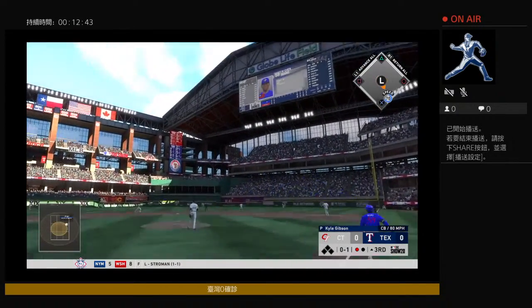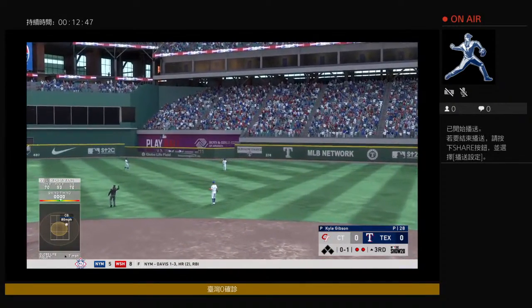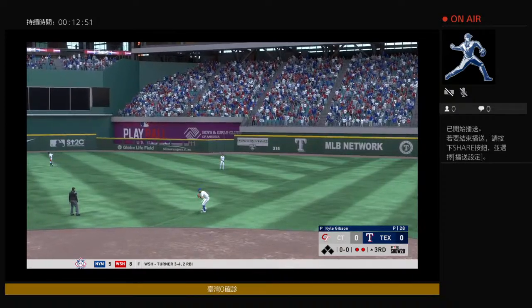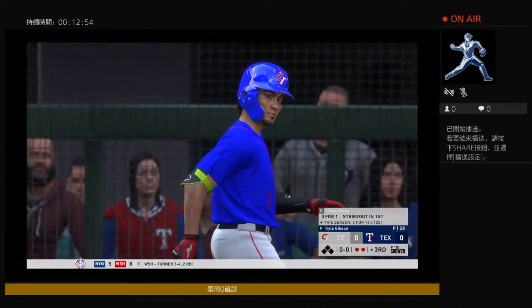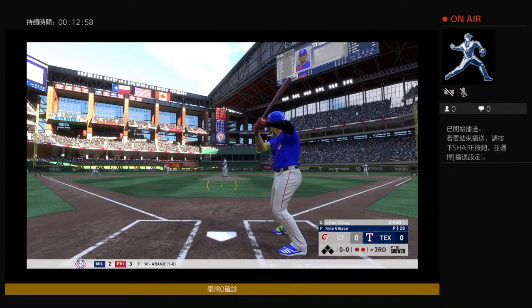Pulled toward right center field. Chu has a read on it. And he makes the catch for the second out. Striding in once again, Chang. He'll look to bounce back after striking out his last time up.